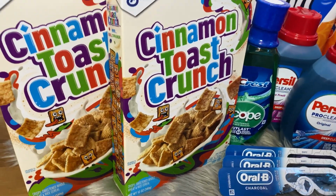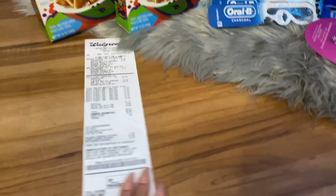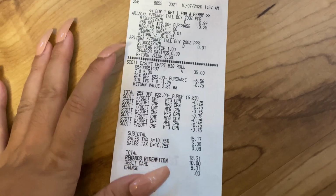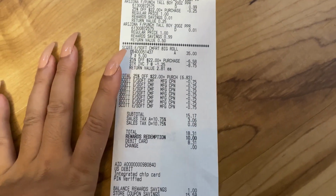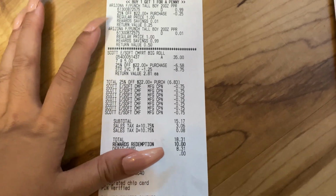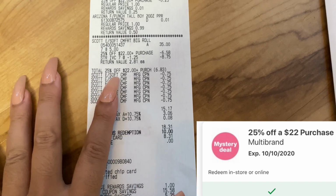And for some 99-cent Cinnamon Toast Crunch. So then that last transaction, I wanted to do the Scott deal, of course, which includes my 7 Scott Comfort Tissue, since I used that 75 cents off IP. And then my 2 Arizona iced tea so that my multibrand digital can attach.